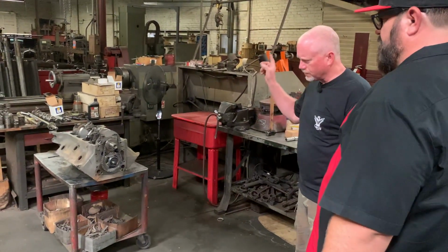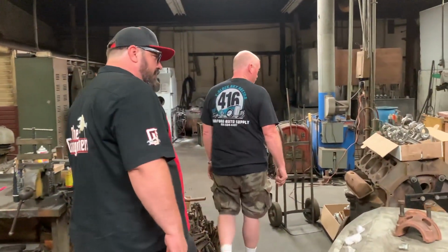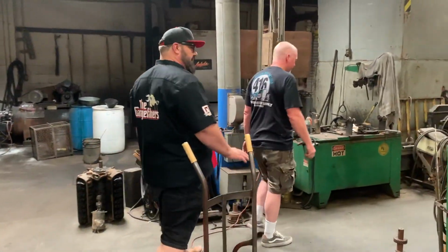It ought to be a really nice engine. Yeah, cool. Heads are up front. I mean, it's almost done. Is it going back in an Oldsmobile? No, it's going in a Model A. Okay, perfect. Yeah, it's a hot rod engine. That's where Oldsmobile engines belong.